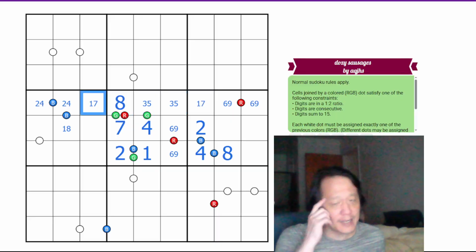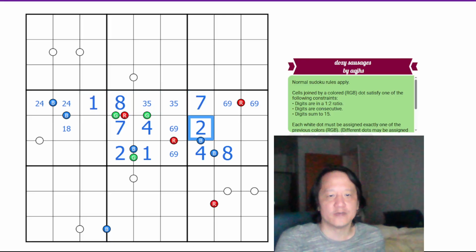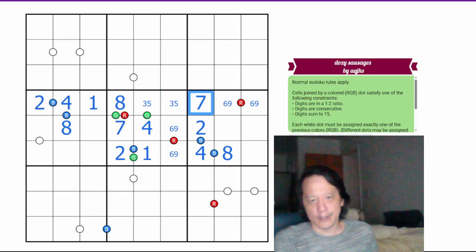And this can't be 7 because then that would be consecutive with 8 and they would have to have a green dot in between them. So this must be 1, which makes this 7. 1 eliminates 1 here, so that's 8, which makes this in a 1-2 ratio with 4, which is in a 1-2 ratio with 2. Okay.